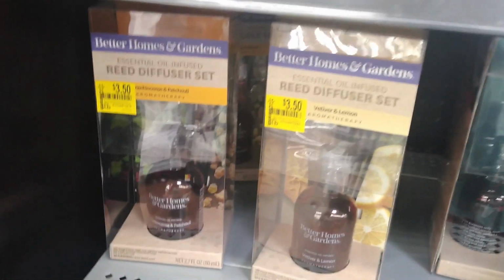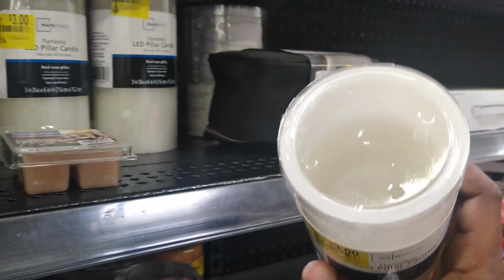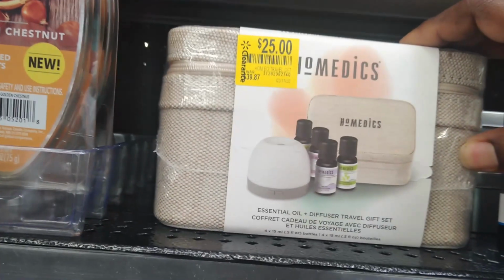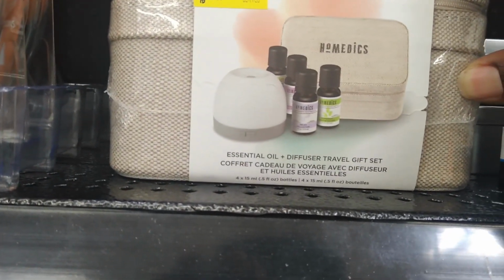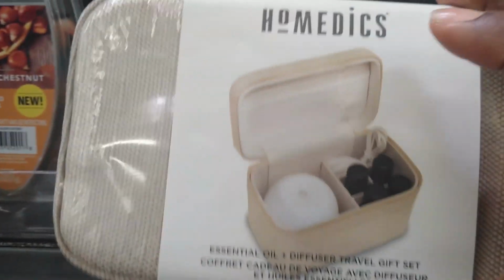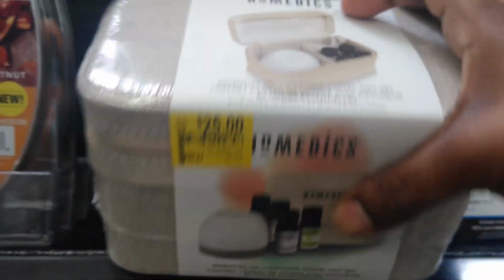I'm going to go to $5 Below, but I always like to look at their clearance aisle and see what they have. I ain't trying to get myself in trouble. But y'all, look at this. Oh, are these the pre-lit candles? $3. It can't be that. Those are $1. Look at this pack. $25. Does it come with the warmer? Diffuser travel gift set. Does it come with it? Oh yeah, it does come with it. Cannot beat that. But I can get mine at $5 Below.